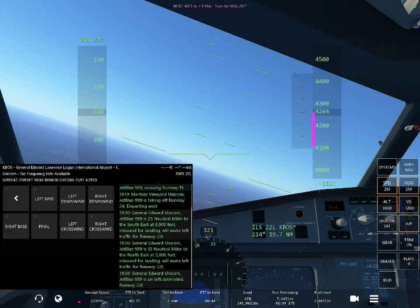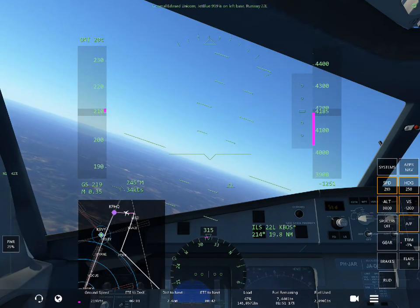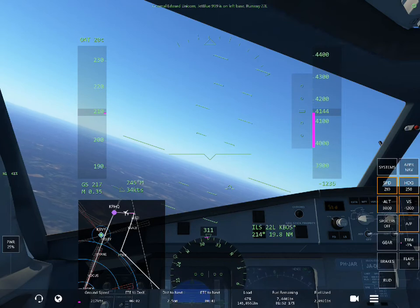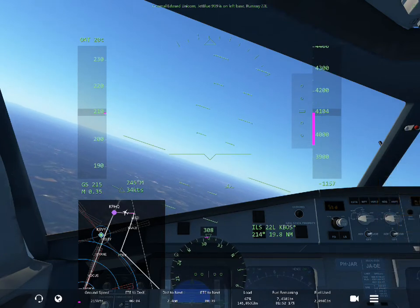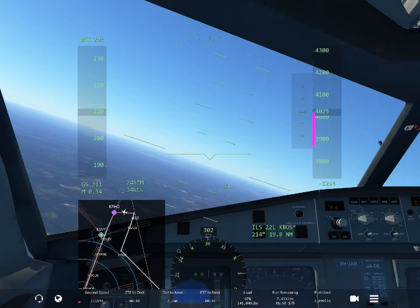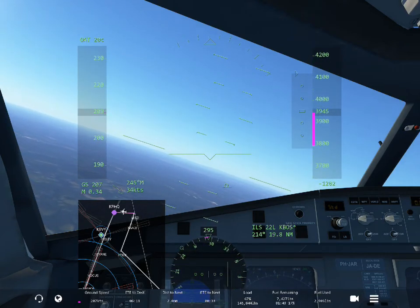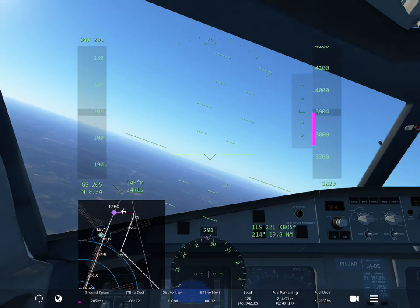We are on base. General Edward Unicum, JetBlue 999 is on left base, runway 22 left. And then what they'll do is say something like, maintain 170 to Vocus. After NOLI, maintain 170 to Vocus.